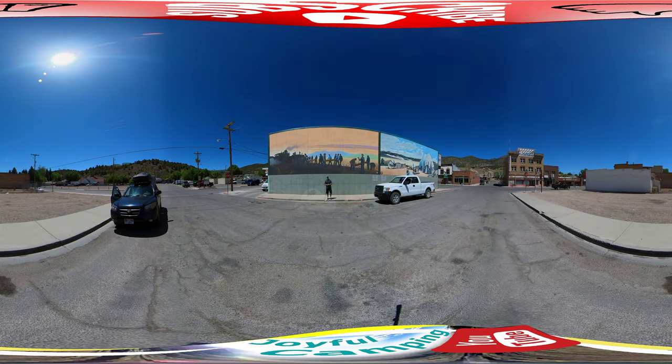Hey everyone, we are here in Ely, Nevada for the Bristlecone Bricks and Train Show. There is a lot to do here in Ely, such as the casinos, mountain biking right in the backyard of the city, specialty ice cream shops, as well as treasure hunting, semi-precious gems. But what we're here for is the real working steam train and train show.